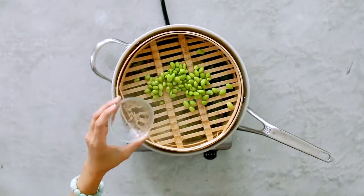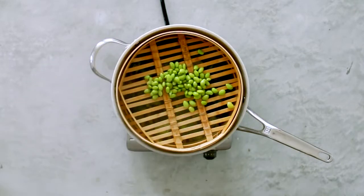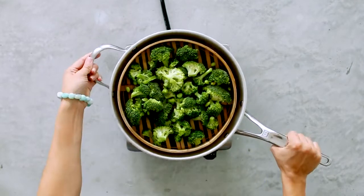I just love having this on hand to easily throw into meals, and it steams up really quickly. You can also boil these if you want, but I personally like to steam them.